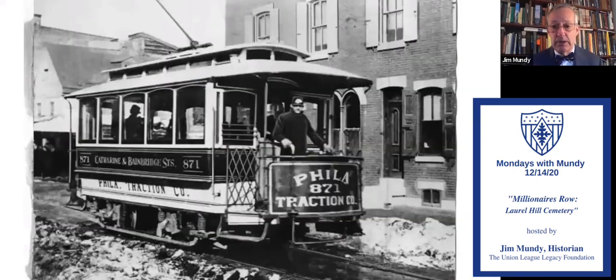And this is what it looked like. Here you can see a typical trolley car from the time period, although by now it is electrified, so it's a little later in time because, again, Kemble would die in 1891. This was probably in the mid-1890s, but at least it gives you an idea of what Philadelphia Traction was doing and what trolley cars looked like at that point in time. And you can see from the side of the car, it's King, Catherine and Bainbridge, and what we think of today as Queen Village.